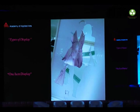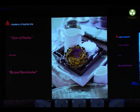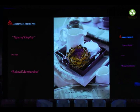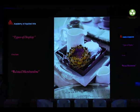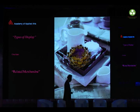But what if they were selling the dress and the bag? Then it's not a one-item display. Then it is related merchandise. Merchandise which can be used together or worn together is related merchandise. So all of this is related. An example of related merchandise would be a car and alloy wheels and a stereo system. If somebody buys a new car, they're more likely to buy new alloys and a stereo system. So here's an Indian statistic for the garment trade.